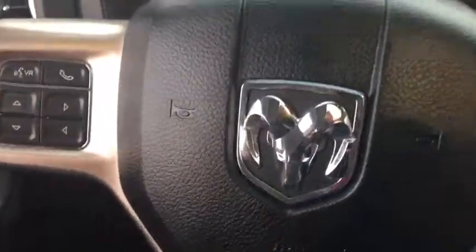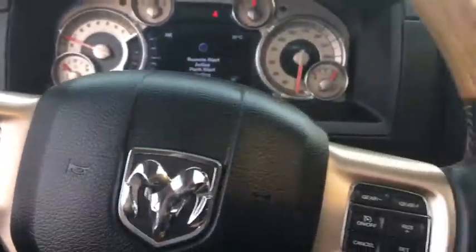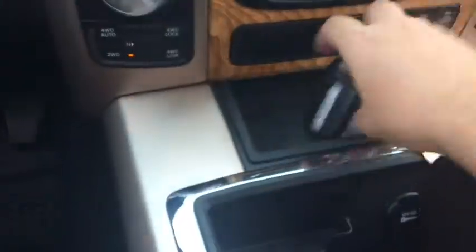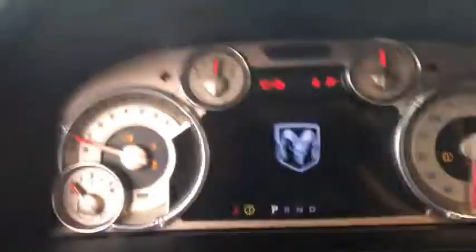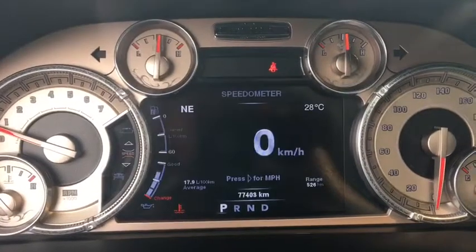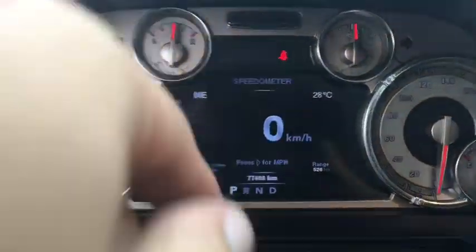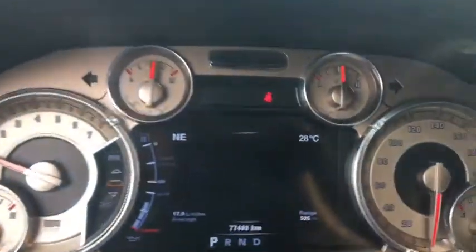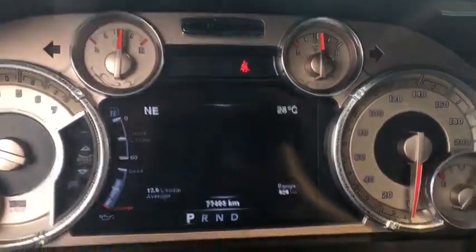So we're gonna take our key fob here, and because it is a proximity key, that means it's a push start, so you can leave this in your pocket or find a nice little storage space for it, and we'll give this a quick push. And there's the startup. All right, we're gonna go through this menu here using these 4 buttons on the steering wheel. Let's make sure we're at the start here.